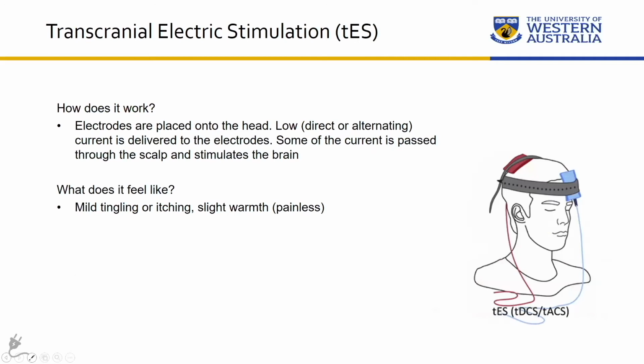The next method that uses electricity that I'll go on about today is called transcranial electric stimulation. This one doesn't involve any surgery. Instead, you just have electrodes that you put on the head. You normally secure them with a headband or a strap so they don't move. Then you put an electric current through these electrodes. It's a low current, and it passes through the scalp into the brain and stimulates that part of the brain.